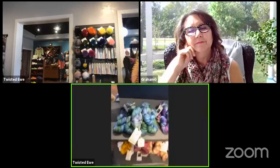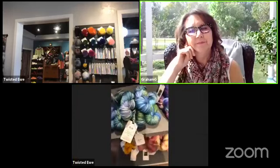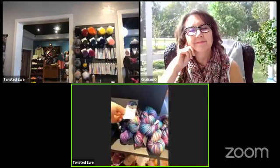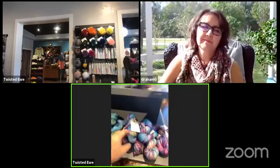Okay, so moving on here. We've got a mix and match, so we'll jump around. This is the bulky: extra fine superwash merino, 109 yards. Purple Rain. And my other favorite right here, Can't Touch This, same yardage, 109. It would make a great hat, I'm thinking.